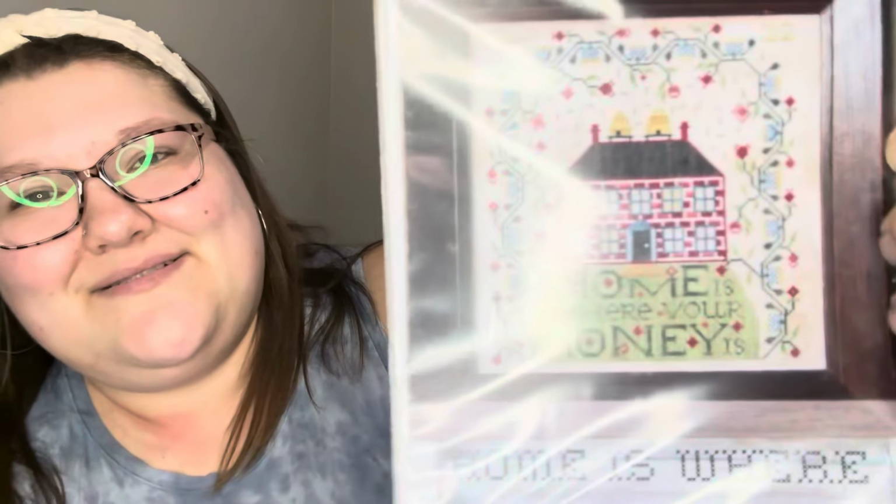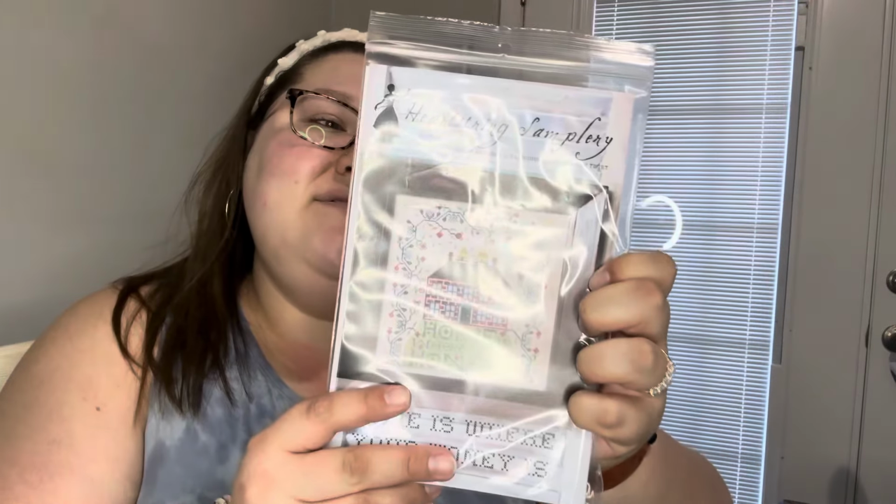And also bees are a pretty popular theme, so we thought this would be most popular for more people. I also think it's just darling. So Home is Where Your Honey Is. Stitch count on this one is 127 by 136.